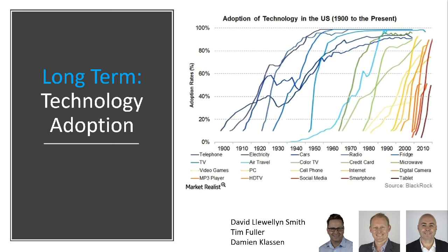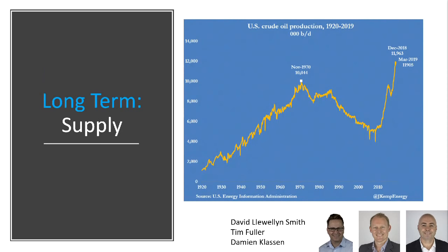So if we flick to the next one, it's showing what's happened to US production. You can see US production has just got a rocket under it for the last 10 years, nine years even. And this is all the shale oil boom.